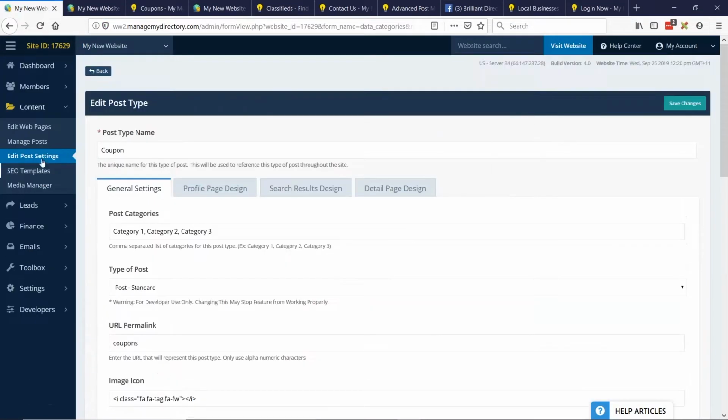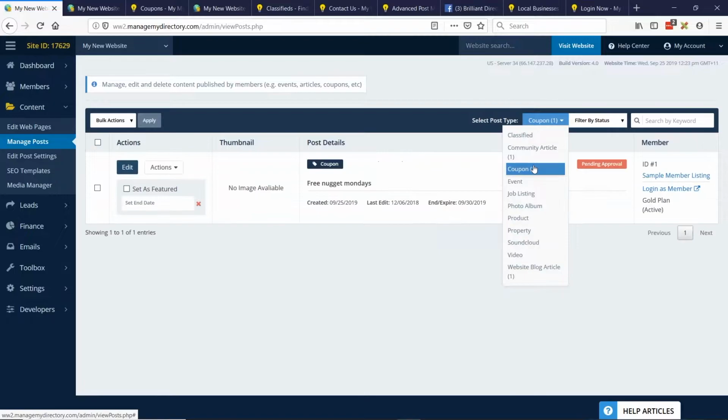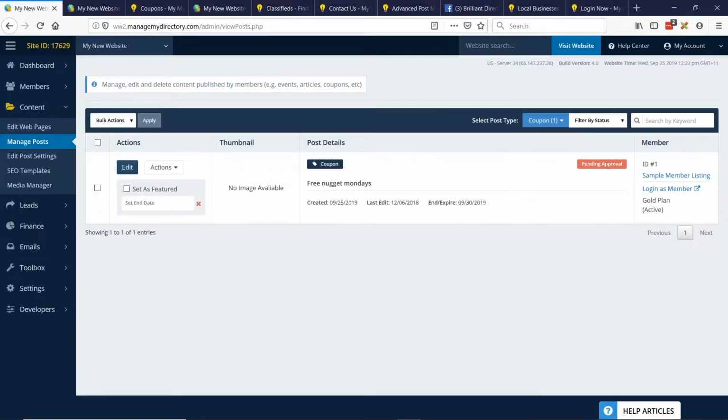So now you as the admin, as you're managing your site, where you can see all your content is under Manage Posts. So here's kind of like your command center for all the post content on your site. So let's filter for coupons. And we can see here it says pending approval. You can also filter here by published, not published, and pending approval. So if you have a site with lots and lots of content, if you're looking for all the pending approval posts, you can just toggle pending approval and then go through each one of your post types to see if there's any content in there that's waiting for your approval.